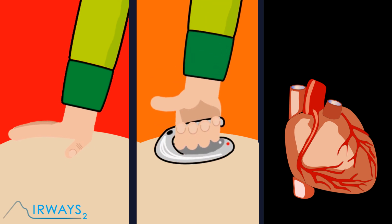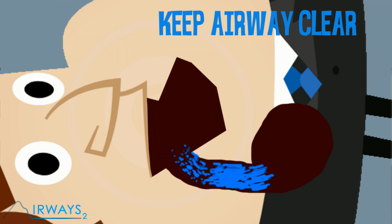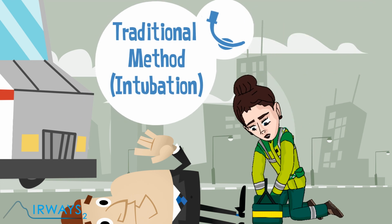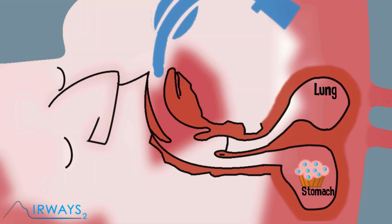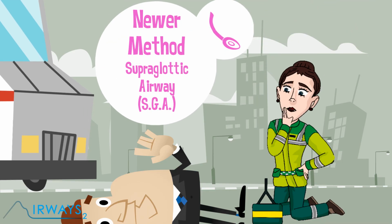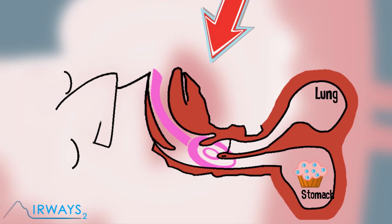Once chest compressions have begun and electric shock applied to the heart if necessary, a paramedic treating a patient in cardiac arrest must keep their airway clear. There are 2 main methods. The traditional method, intubation, where a tube is passed from outside to this point here, or a newer method, supraglottic airway or SGA, in which a new type of device does not sit as deep and is placed just here.